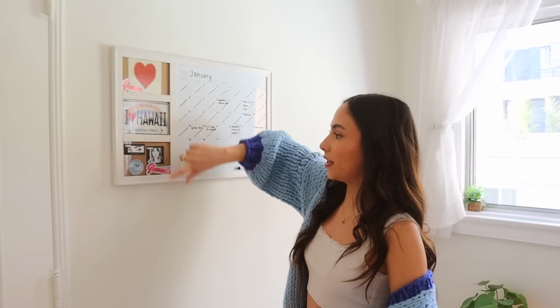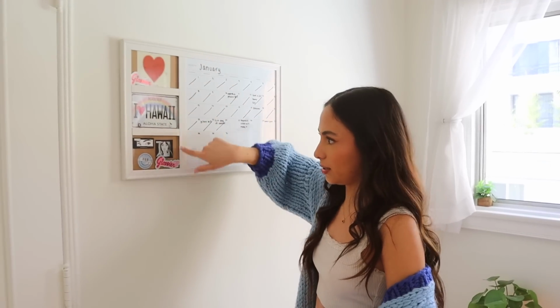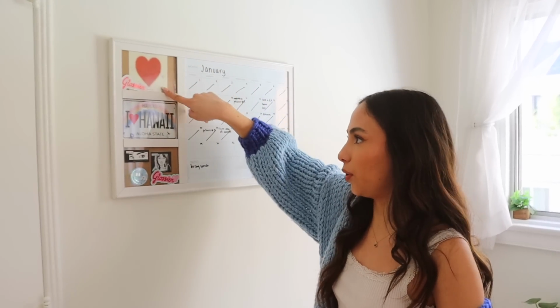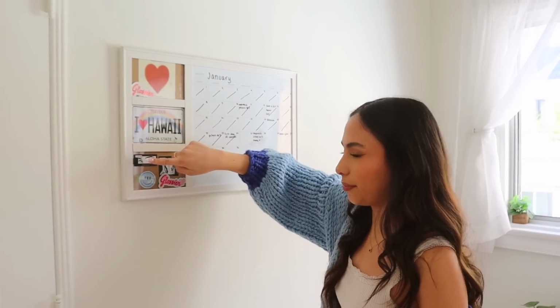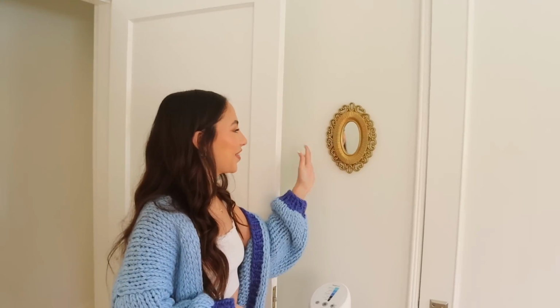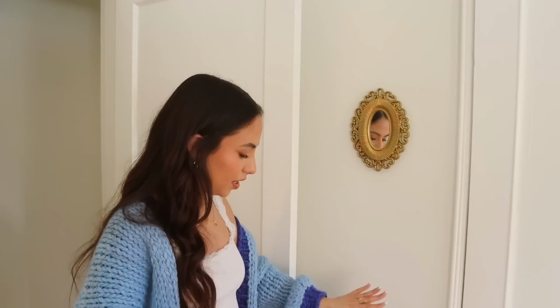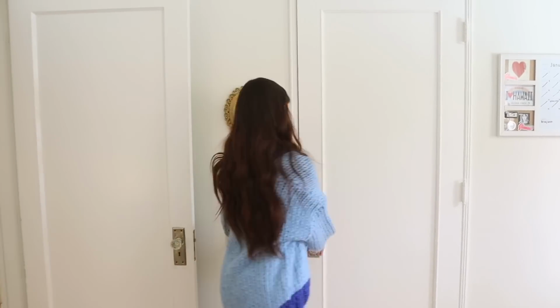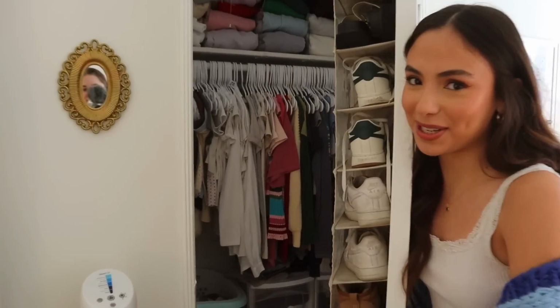And then over here there's just some random prints and stickers. I got this postcard in Hawaii. This print I had from my old room, and then some Glossier and Brandy stickers. And then right here I have another little thrifted mirror, and then my fan that kind of just stays here because I just use it when I'm sleeping and stuff. And then my closet, which is messy. I'll give you guys a little look, but it is very messy right now.